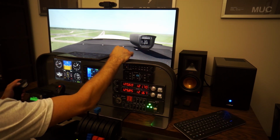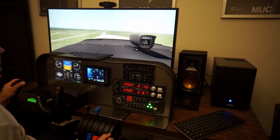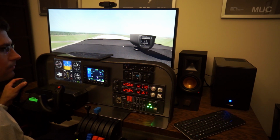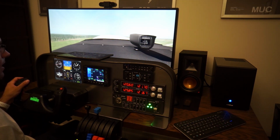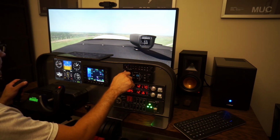And that's basically that. So 74, flaps up. And our altitude, all that. So one thing I'm gonna do, I'll basically just run a traffic pattern here. Should be something pretty simple, pretty standard.